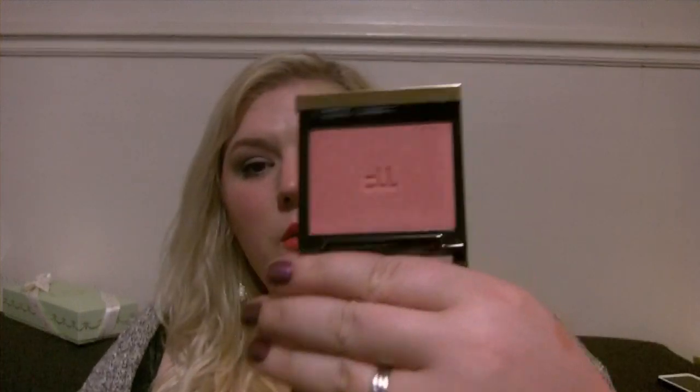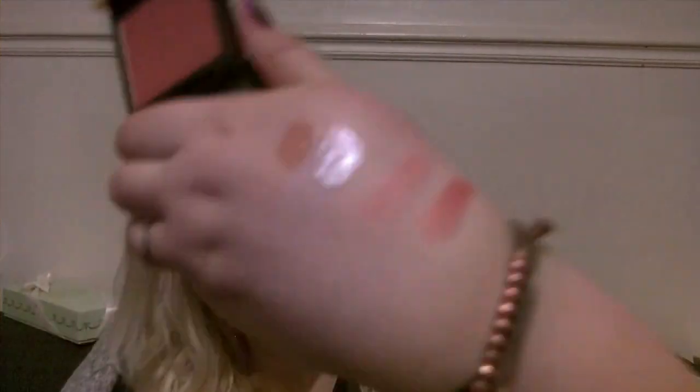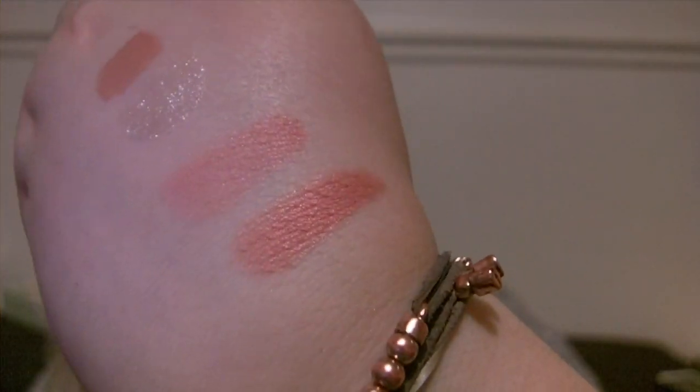This one is the blush in Love Lust, which is kind of like NARS Orgasm on Tom Ford steroids. So there is that sucker. You can see how pigmented that is. It's a peachy gold pink, but this one I think is, I have Orgasm every time. It gets me every time.